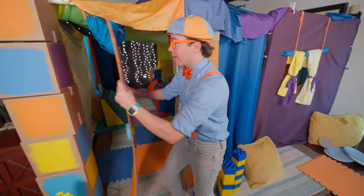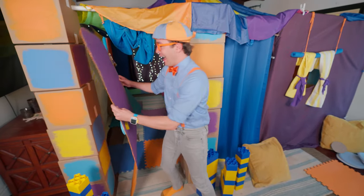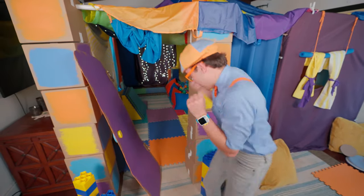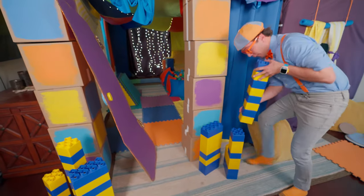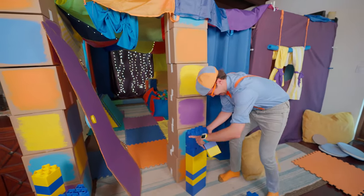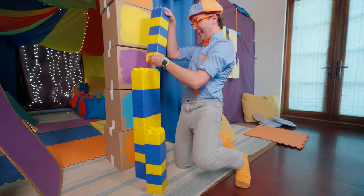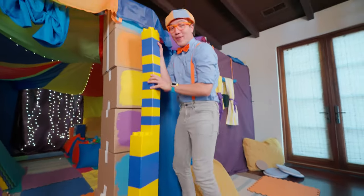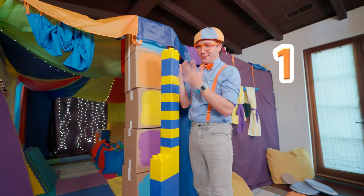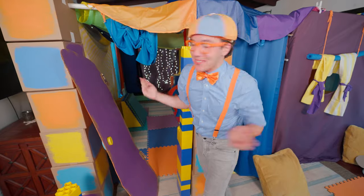Working on the door right here, but there's nothing to attach the door to. So we can build a very fun door frame by stacking up these blocks. Woohoo! One door frame post. Now we just need the other side.